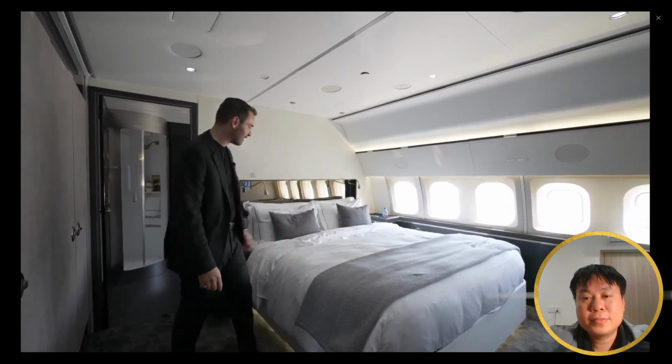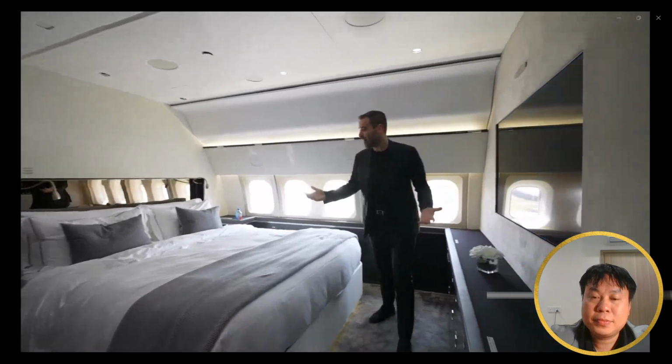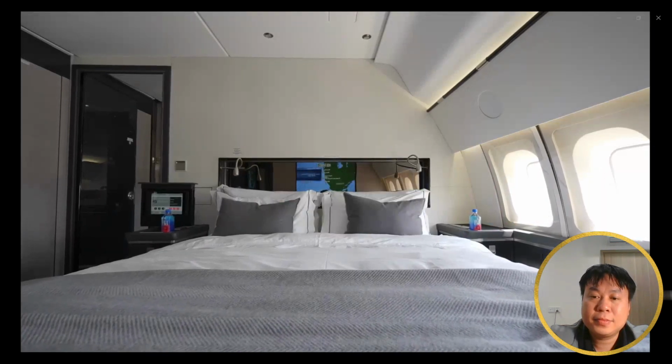Yeah, this is really unlike anything I've ever seen. This is a real-size bedroom. Real-size bedroom, up in the sky. I mean, I can only imagine just laying down here, taking a flight to Europe, and just enjoying the flight.